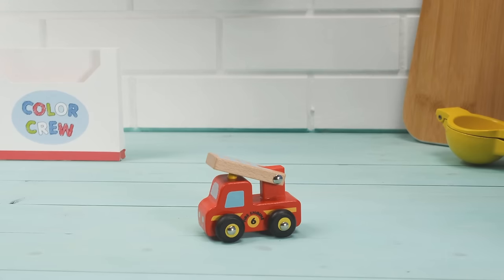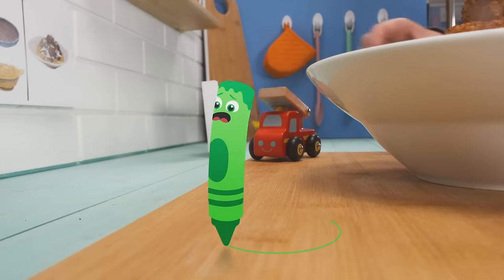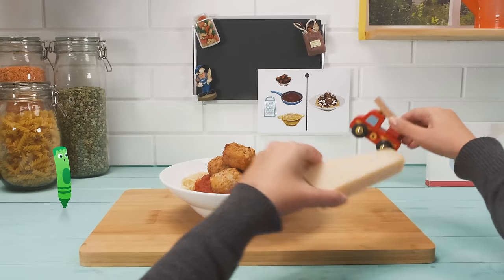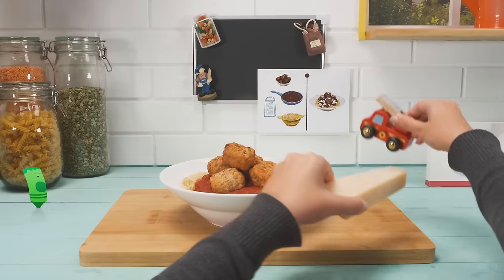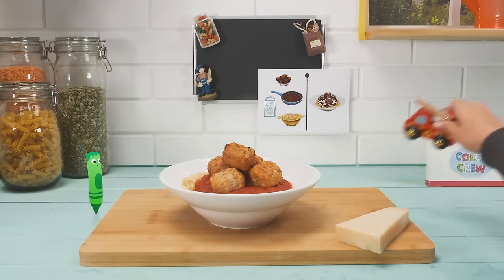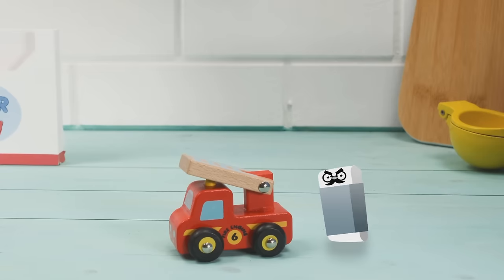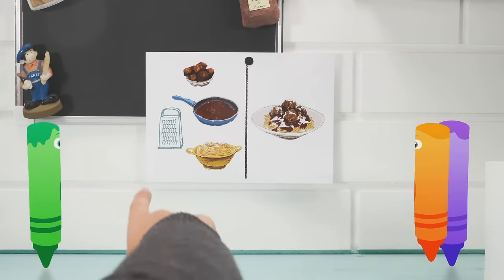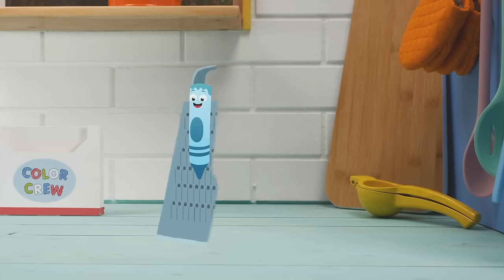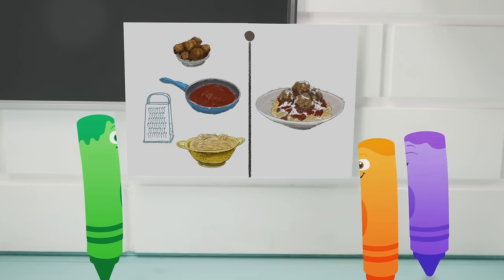What? Fire truck? I don't know. Oh boy, oh boy. Well, I don't know what we're gonna do with this. No, this is not a grater. This is a fire truck. Are you available, Mr. Eraser? Can you help? No. One more try, color crew. Grater. Grater. Good job. You did it.